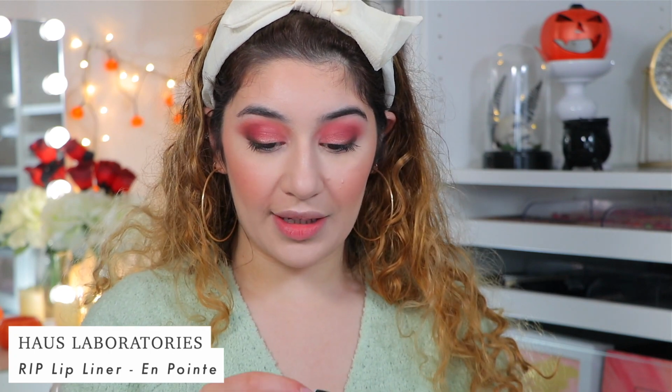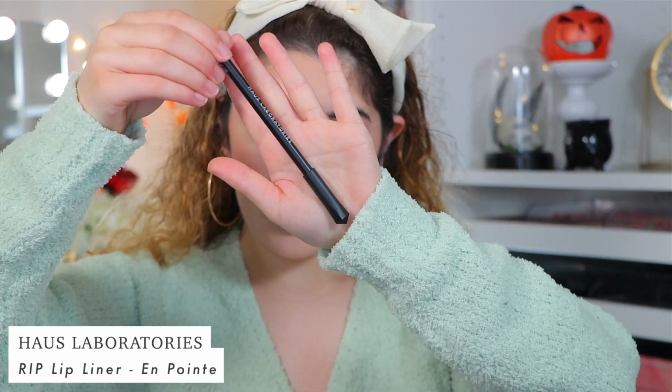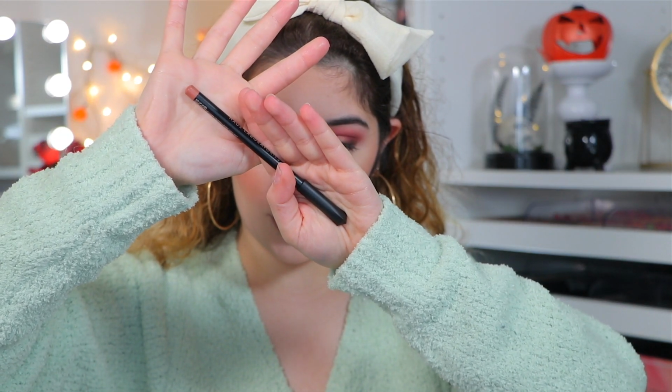I'm going to be going into the Haus Labs lip liner. This is the RIP lip liner in the shade Pointe. This is the packaging and this is the shade, a nice nude brown.